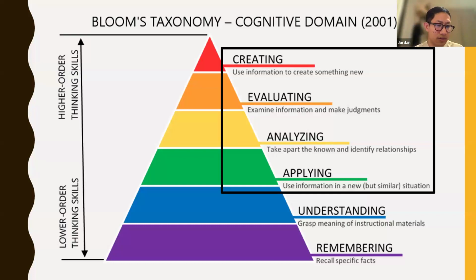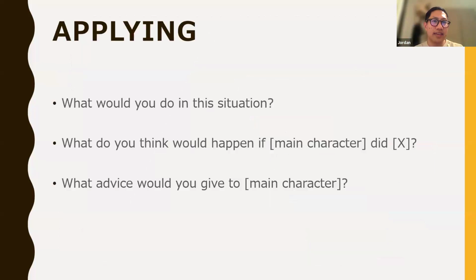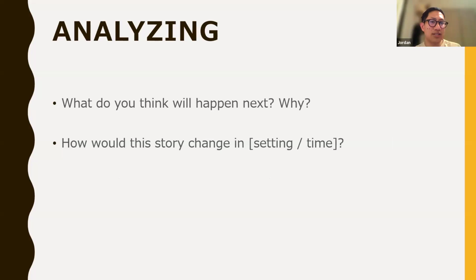So just to give you an example, they might read maybe halfway through and then answer some questions like this: what would you do in this situation? What do you think would happen if the main character did this? Or what advice would you give to the main character at this point? Then going on to analysis type questions, more predicting: what do you think would happen next and some reasons why? How do you think this story would change in a different setting, a different time? What do you think Princess Bari would do if she lived in Japan in 2024? What would happen?